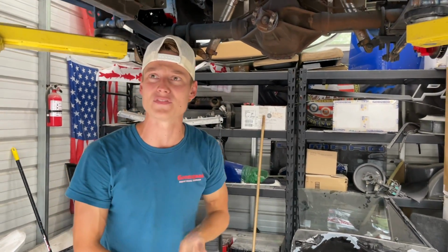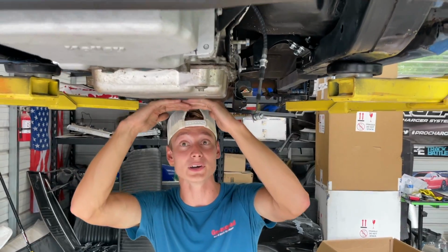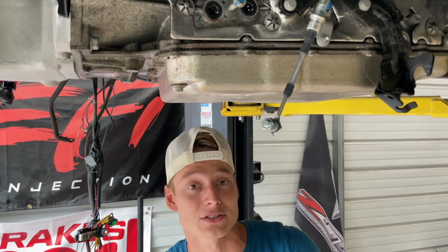So that'll be a quick fix right there. Get that sucker to stop leaking. Yeah, definitely. Dude, look at this clearance right here. Look at that oil pan right there. It is just perfect. The transmission is probably going to get hit right there, so you gotta watch them pop.